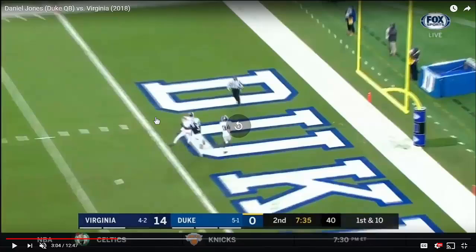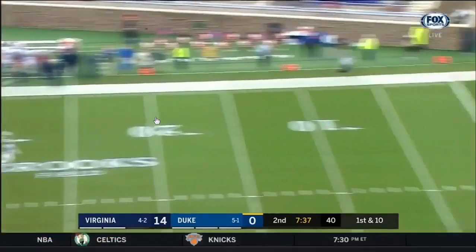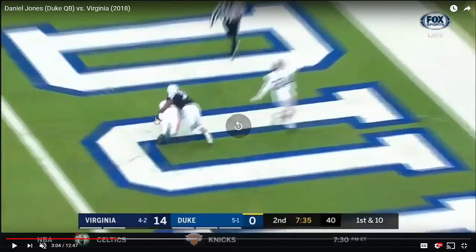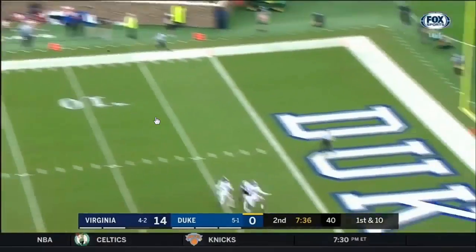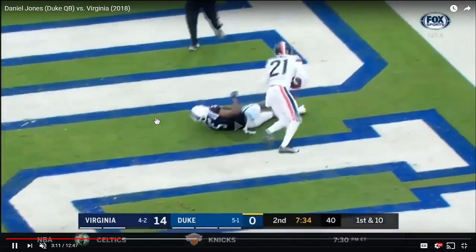And to me, that's what kind of holds his game back, is whether or not he's pinpoint accurate on plays he should be, and whether or not he's identifying the coverage of the defense well enough so that he uses better judgment with the targets that he delivers.